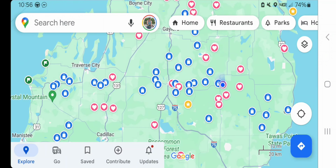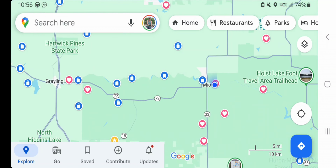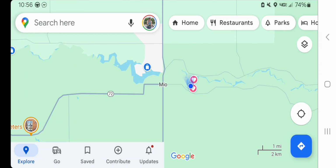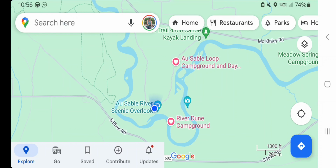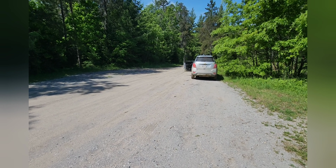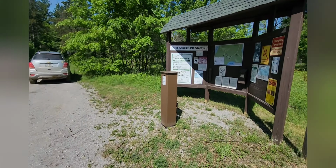The AuSable Loop Campground is located in the northern part of Michigan's Lower Peninsula, just to the east of Mio. To access the campground, you have to go north of town and then come back down to the campground. Otherwise, you're going to be canoeing or kayaking to get to the campground.